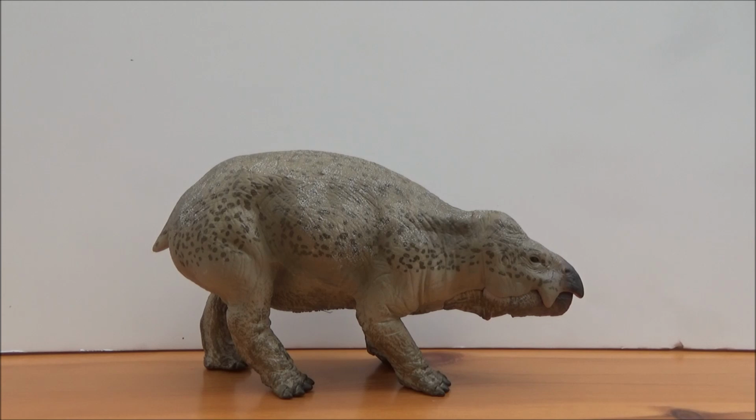Now, its name honours the village and German comparative anatomist Ludwig Henryk Bojanus, because it was found in southern Poland in a village called Lisowicia. So that's why it's called Lisowicia. It was a genus of Dicynodont that lived in the late Triassic period, 210 to 205 million years ago in what is now Poland. Now, it is at the moment the largest member of its family.